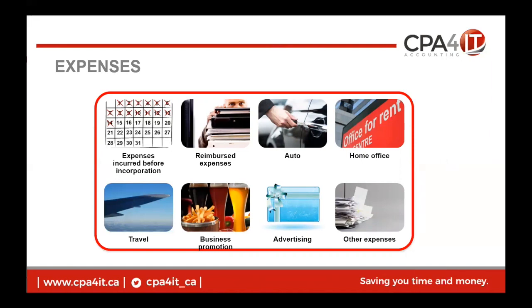Travel expenses. The next three categories, travel, business promotions, and advertising, are really where we find the most opportunity for increasing your deductions and maximizing your expenses. These three categories heavily relate to networking. Your interactions with individuals that you consider as part of your network are all eligible as deductions in your corporation.